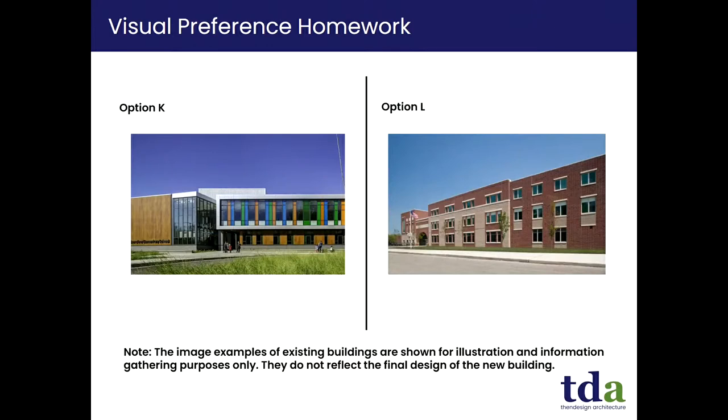Anyone want to take a stab at it? It was so hard to pick which one I liked better out of the two because I honestly don't really care for either one. Yeah. And I don't know if a lot of people felt that way either, but yes. The buildings just feel super squatty.